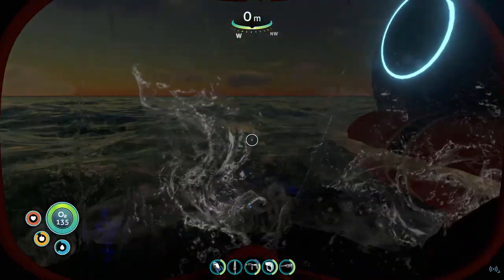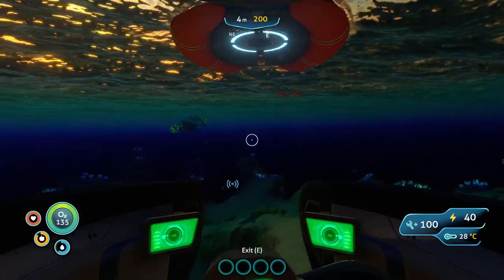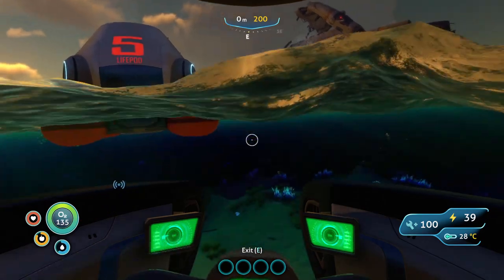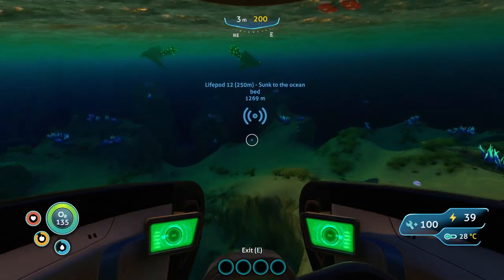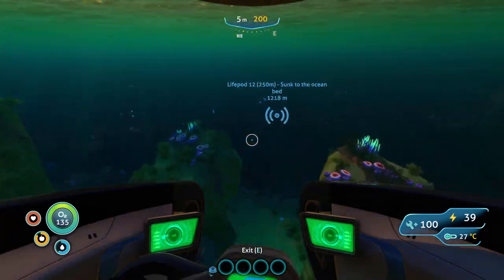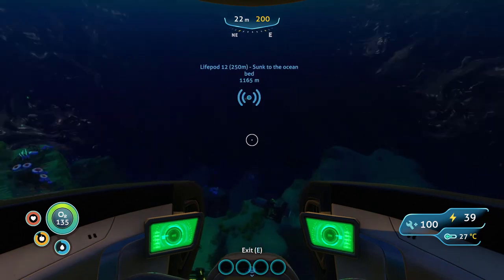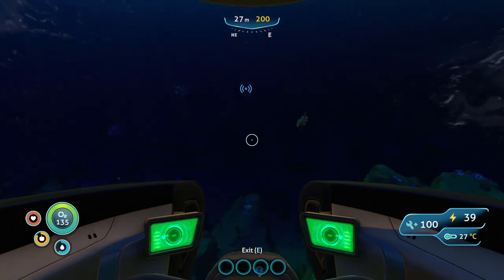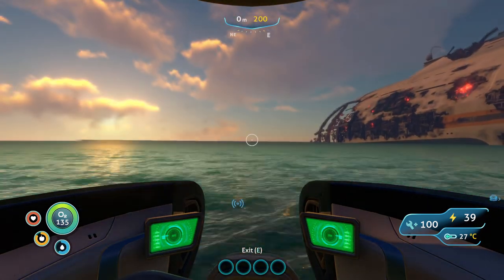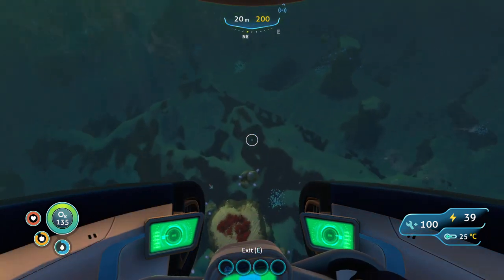So now we have the radiation suit, so we're going to be able to go ahead and try and head over to Life Pod 6. Okay, that's all fine and dandy. Oh, wow, I think Life Pod 12 and Life Pod 6 are basically in the same direction. Let's go check this out and see what happens. Okay, Life Pod 6. And we're going up. Very nice. Okay. So, 6. Oh, I see.